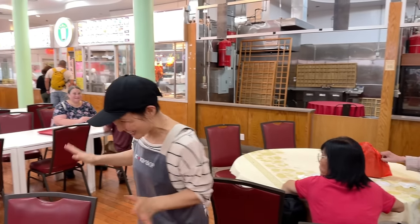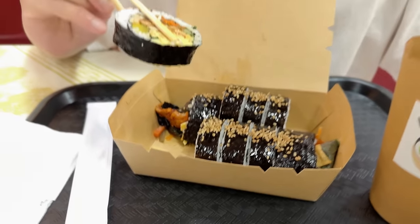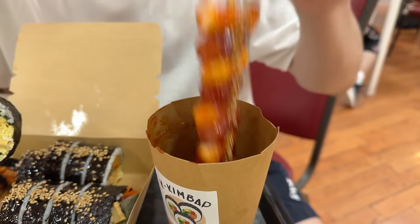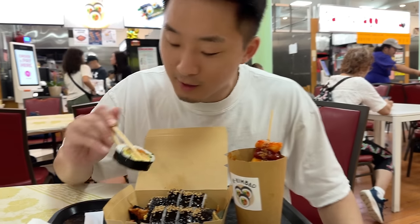Okay, enjoy. All right, I got my authentic spicy pork kimbap with a perilla leaf inside. It looks amazing. I'm ready to try it. And then I got my spicy skewer right here. I forgot the name for it, but she said it's gonna make me cry. So if I eat that and I don't cry, I'm gonna go tell. Let's go.